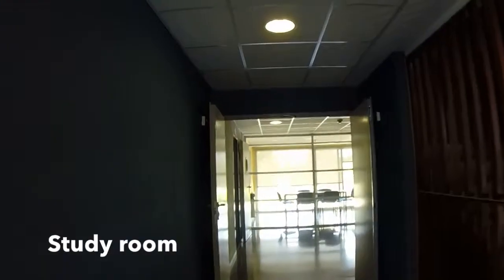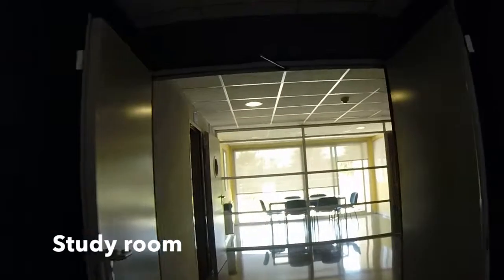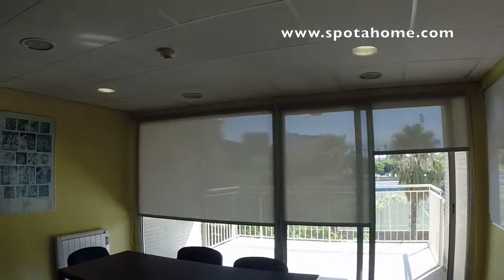Like in other floors, you have a room for study with a nice table, some chairs, and a balcony. And there, at the end, you have the Barceloneta Stadium.